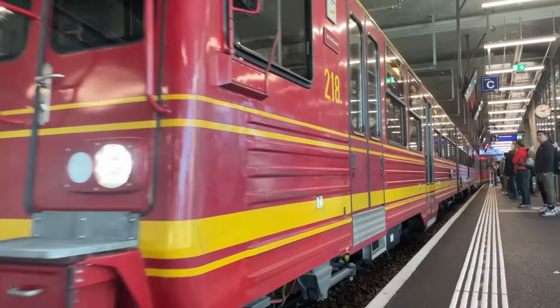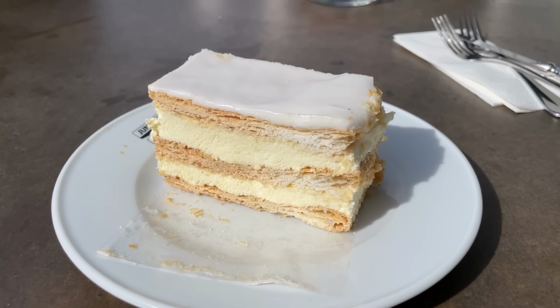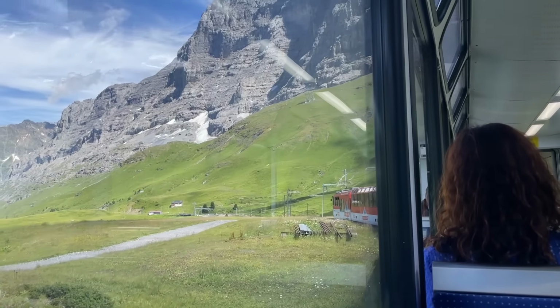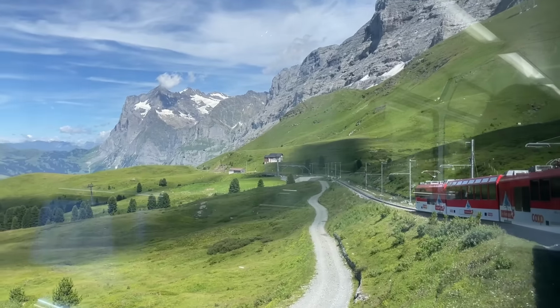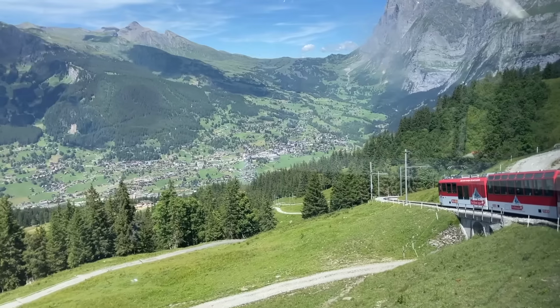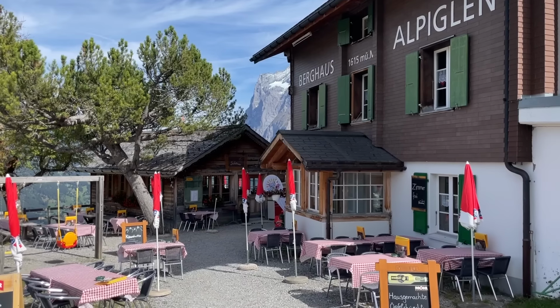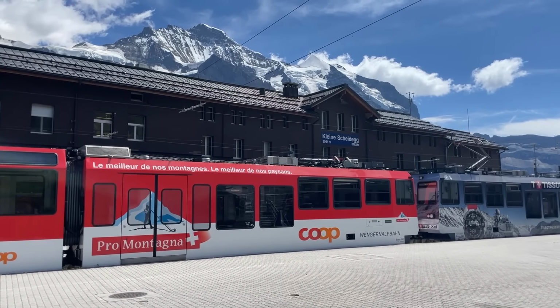You can ride up to Eigergletscher, which is where you catch the train to Jungfraujoch, or eat a piece of cream cake from the Eigergletscher restaurant on the panoramic terrace. Or you can ride the slow train down to Grindelwald. Before the new Eiger Express cable car, this was the only way to reach Grindelwald from up here. This train is great for nice views and a stop at one of our favorite hidden spots, Alpiglen. Lastly, you can ride a train down to Wengen from here as well.